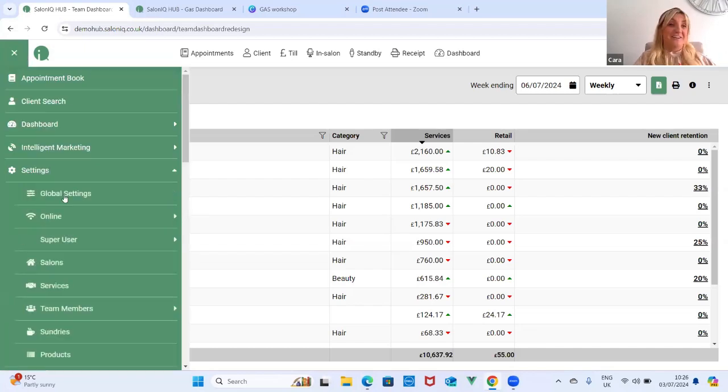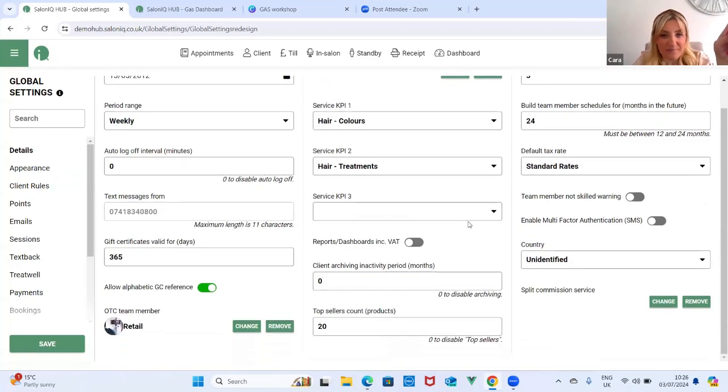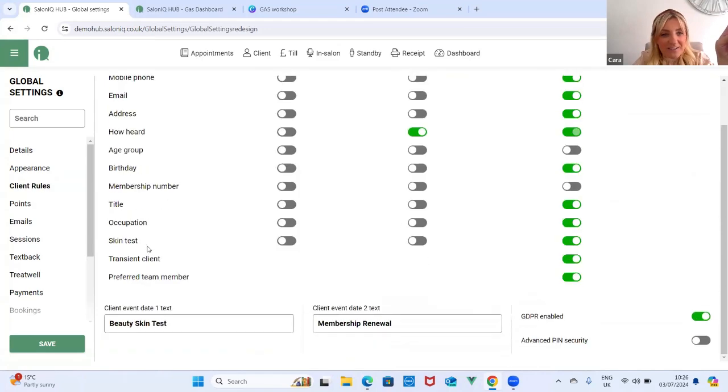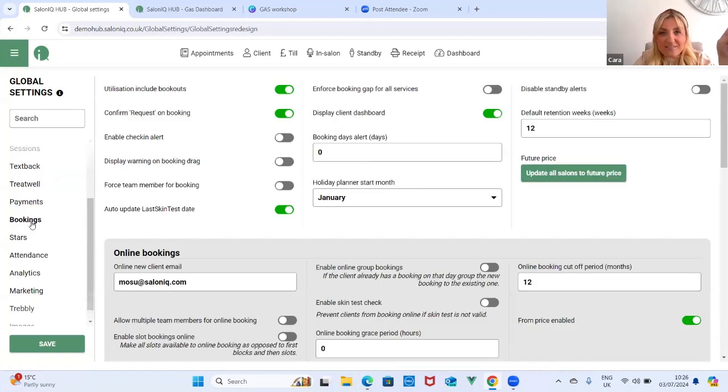And now you're testing me because I'm going to have to find where it is. I think it's in global settings. So I'm just in settings. I'm going to global and I'm going to find you here somewhere. It might be in client rules. No, not there. Bookings. There you go. So menu, settings, global, and then bookings.